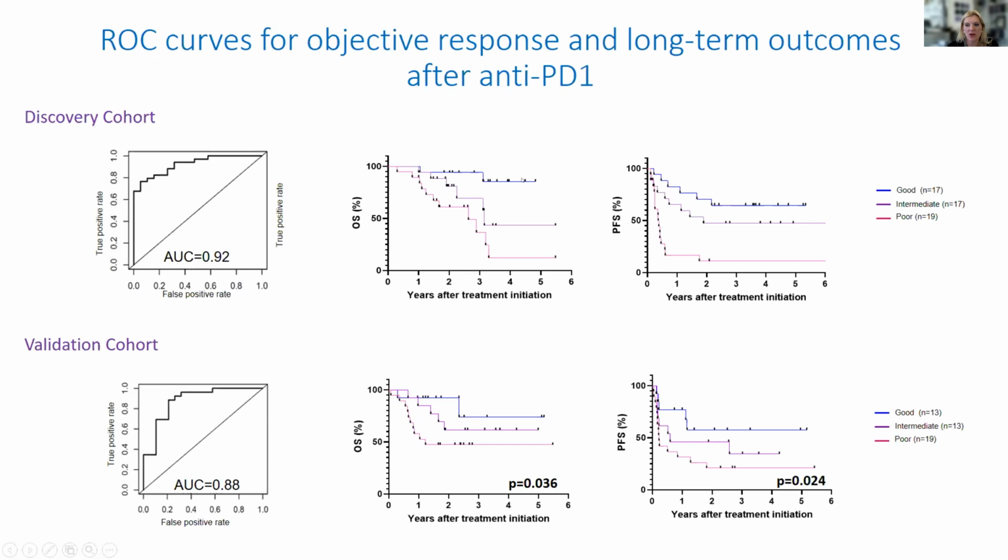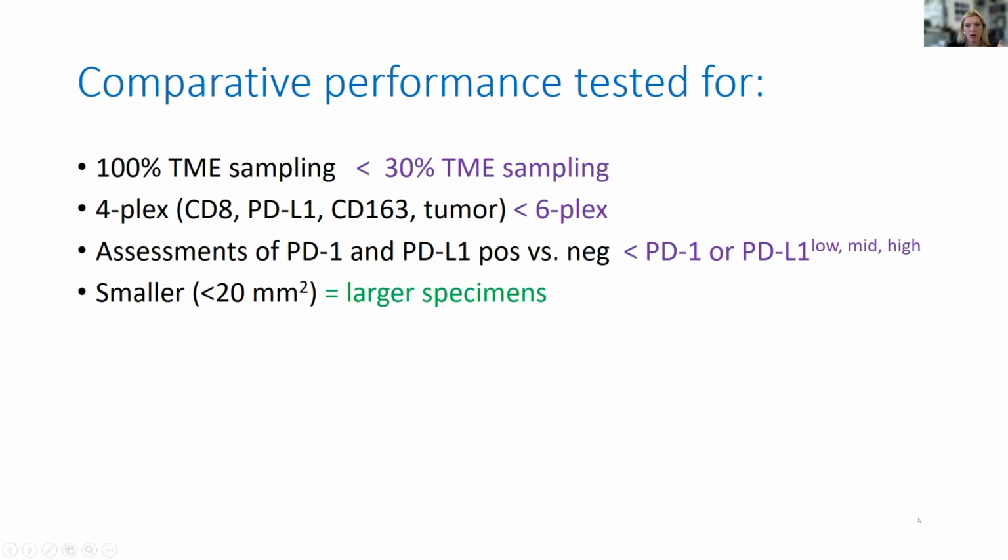And here are those three phenotypes that I had pointed out before. So for those who aren't used to looking at this, this is overall survival, and this is the proportion of patients that are alive after 5 years. So for the patients who had that good prognostic phenotype, 90% of them were alive at 5 years, meaning we put the right patient on the right therapy in that group from before they even started. So these are pre-treatment tumor specimens that we're looking at. And again, the same stratification between good, intermediate, and poor was seen in the validation cohort as well.